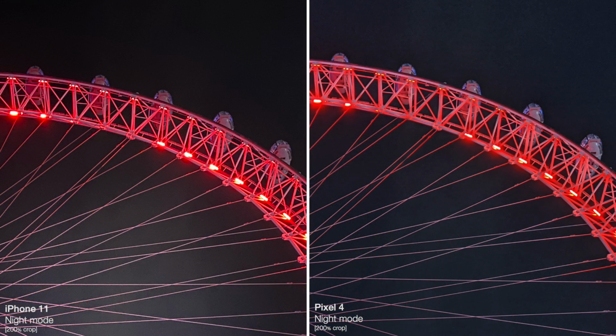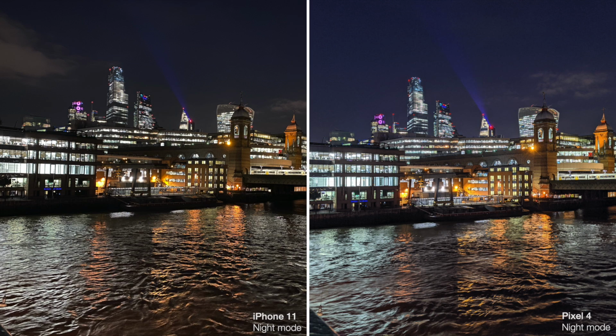In this instance, I think the iPhone's image has better contrast, which helps the highlights to stand out against the night sky. In certain situations, the extra processing of the Pixel can produce almost cartoon-like results. I know a lot of people will actually prefer the Pixel's more vibrant and stylized image, but the iPhone represents a more realistic interpretation of the real-life scene.